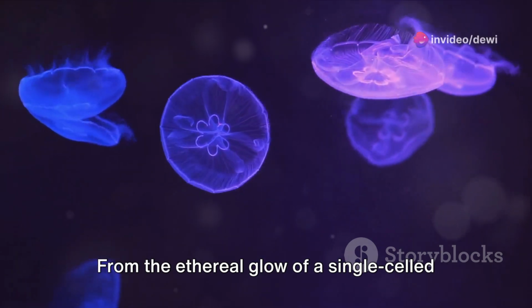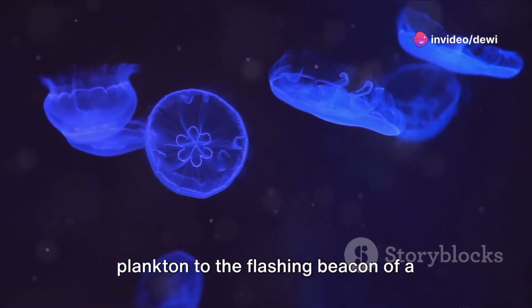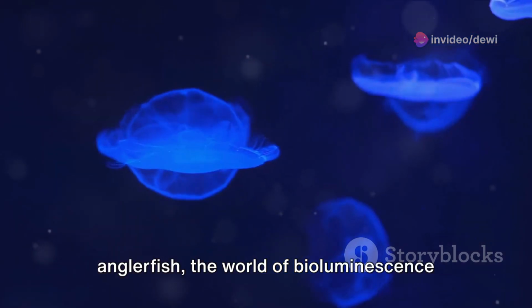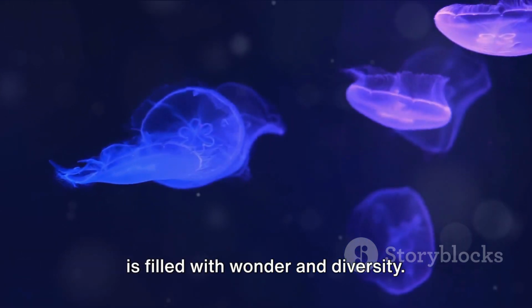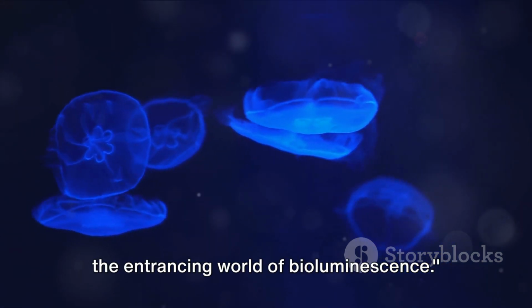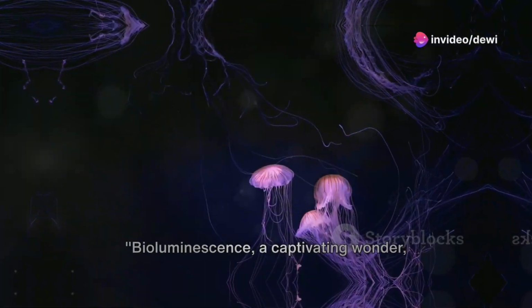From the ethereal glow of a single-celled plankton to the flashing beacon of a firefly and the luminous lure of an anglerfish, the world of bioluminescence is filled with wonder and diversity. So buckle up and prepare to delve into the entrancing world of bioluminescence.